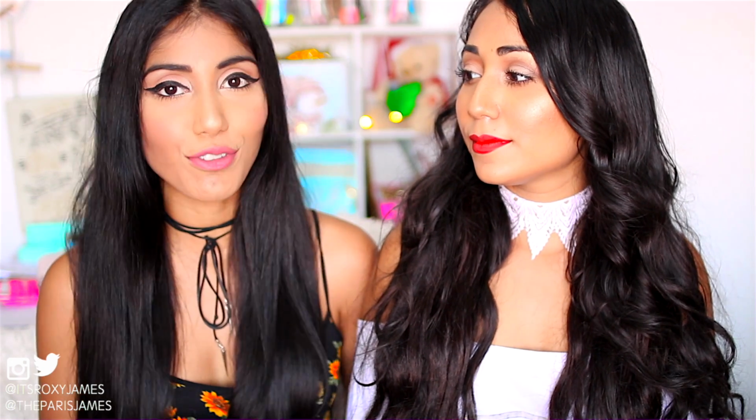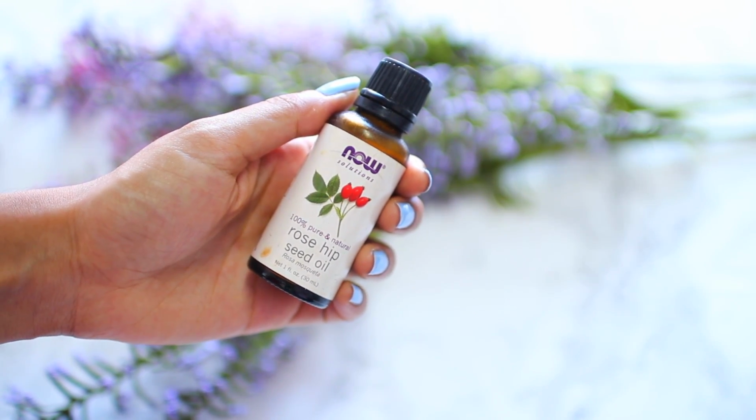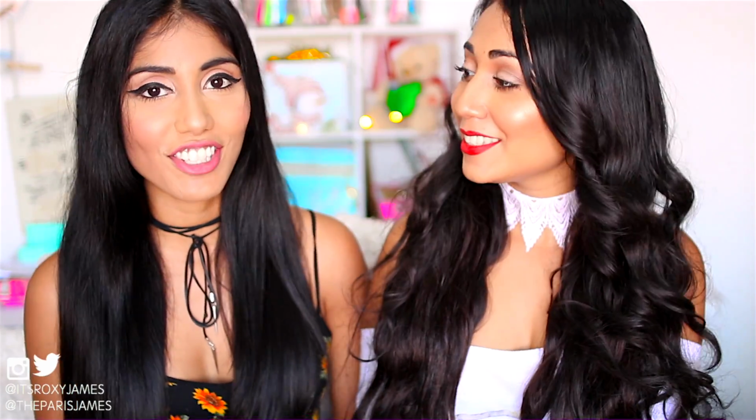Another great tip is to massage essential oils directly onto the area to get rid of those stretch marks. One that we love using is rosehip oil. Rosehip oil regenerates your skin, and it has vitamin C, which reduces discoloration, and of course it strengthens the collagen in your skin.